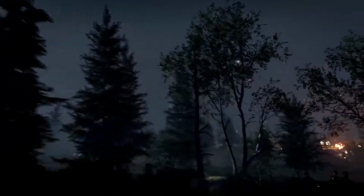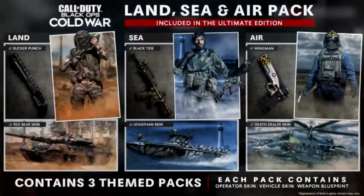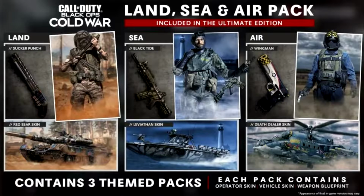So if you do get the Ultimate Edition, it comes with this Land, Sea, and Air pack, which includes a bunch of different items. So there's the Sucker Punch gun, there's the Red Bear skin for a tank, and then you can see also the Warzone skin, or not Warzone, I don't know, I guess it's a skin for an operator. I'm not sure exactly how it's going to work.